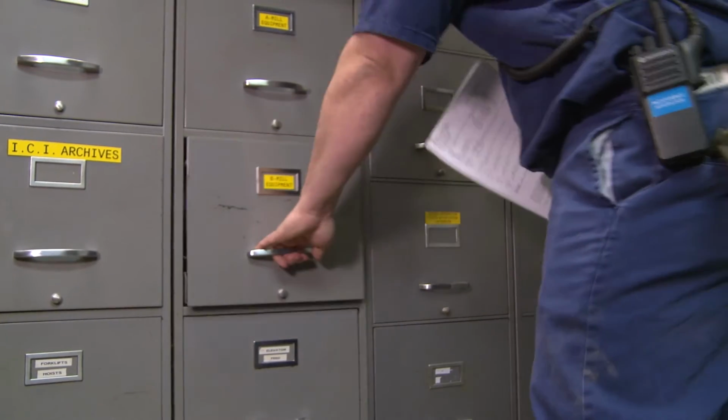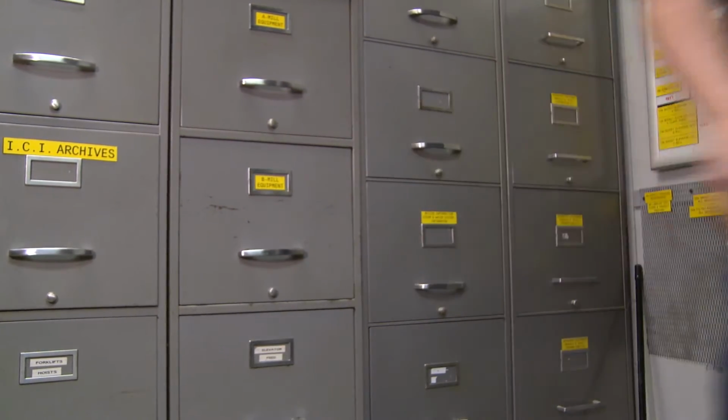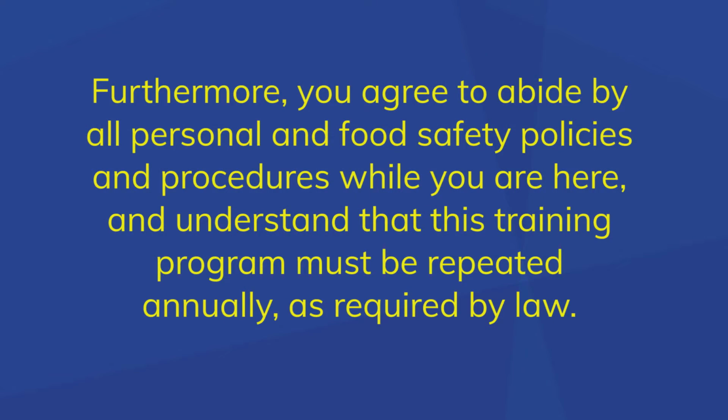Now that we've completed this overview of the contractor safety procedures here at Miller Milling, you must complete the Contractor Safety Orientation Quiz to verify that you understand these safety requirements. The completed quiz will be retained by Miller Milling and shows that you understand these safety requirements. Finally, you will review and sign a contractor compliance agreement. Furthermore, you agree to abide by all personal and food safety policies and procedures while you are here, and understand that this training program must be repeated annually as required by law.